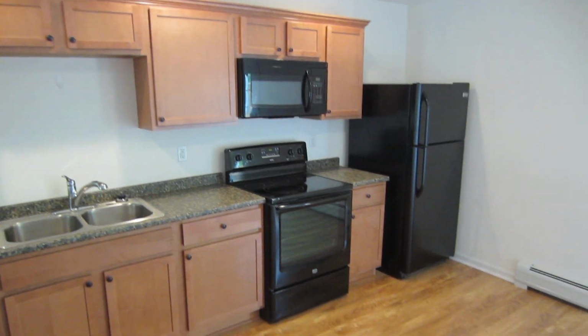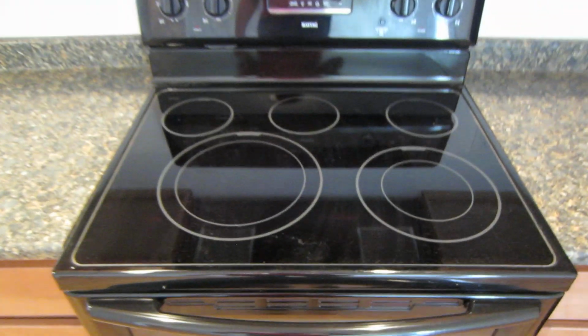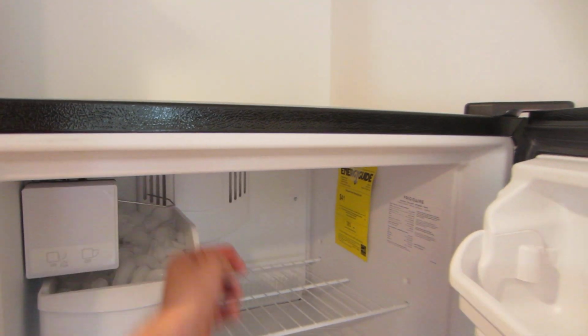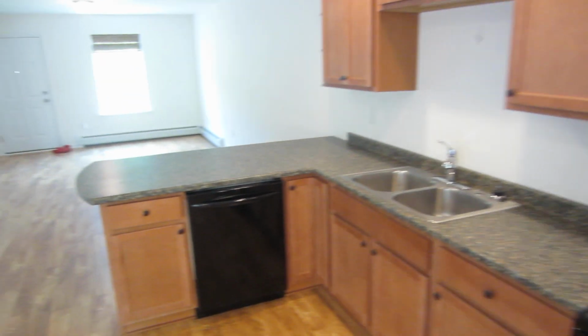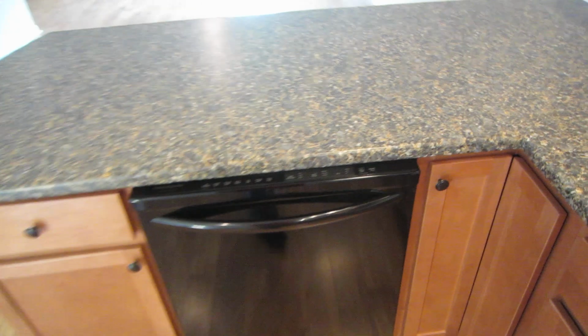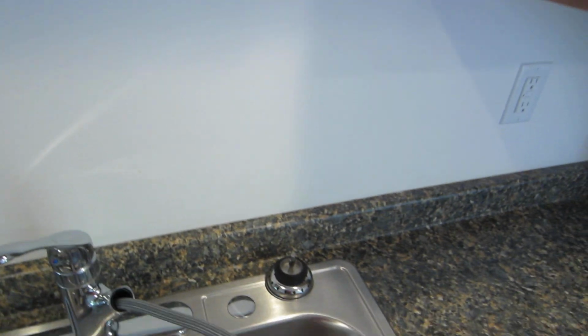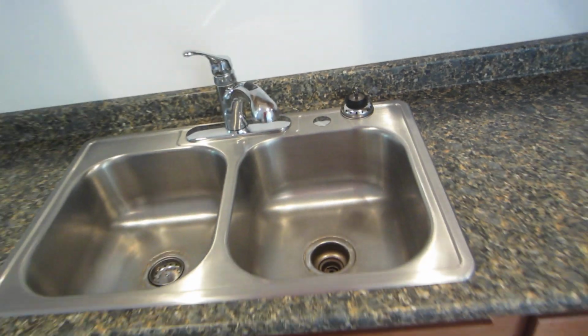We tried to go a little nicer on the appliances than you typically see in townhouse style units. This has actually got 5 burners on the stove, of course self-cleaning, built-in microwave. Refrigerator also has an ice maker, which is full, but pretty rare in apartments. We also went nicer on the dishwashers. They've got a stain resistant interior, push button on the top, and then we even did a sprayer in the handle itself. So there's no separate sprayer to get messy, etc.